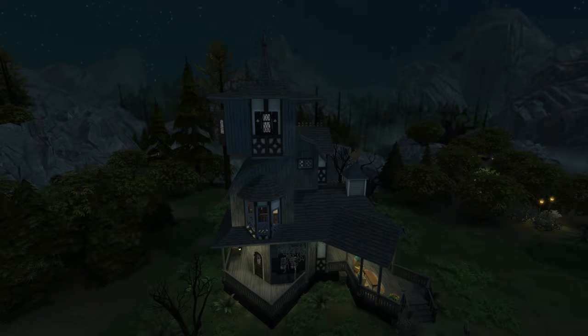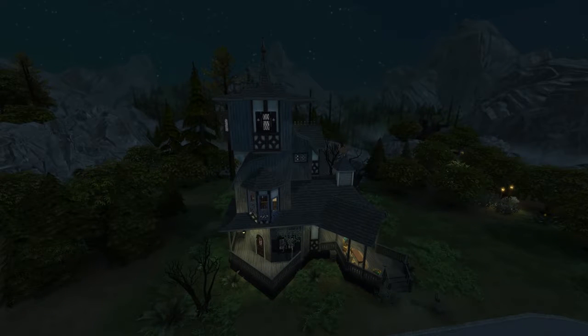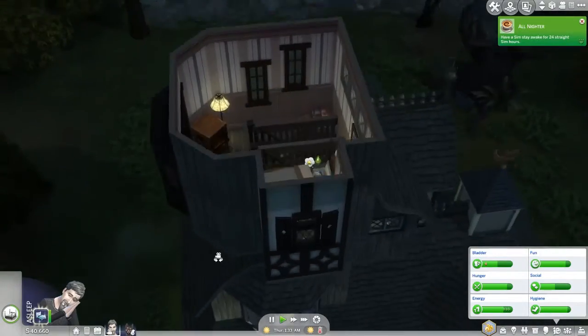But I hope you guys have enjoyed this little house tour of the Crooked Man's house. It's pretty unique, I'd say. I haven't really seen anyone else build such crooked homes as this one. I quite liked it. I would like to do more crooked houses. I just need to think of who else would have a crooked house other than the Crooked Man with his crooked cat.